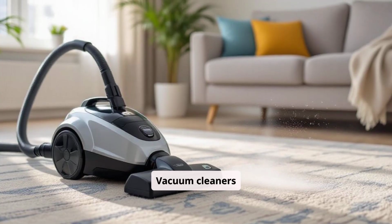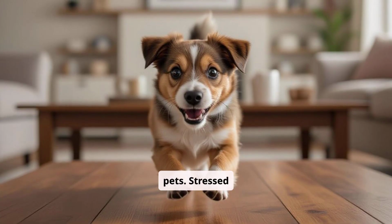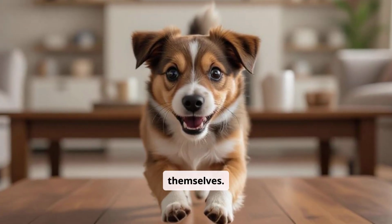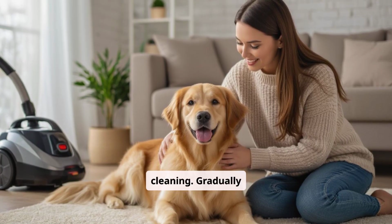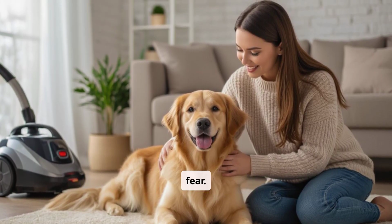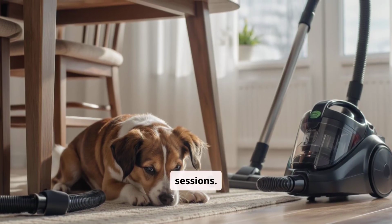Vacuum cleaners. Loud noises from vacuum cleaners can stress or frighten pets. Stressed pets may run into furniture, walls, or doors, injuring themselves. Create a safe, quiet space where pets can retreat during cleaning. Gradually desensitizing pets to the noise may help reduce fear. Always be aware of your pet's reactions during cleaning sessions.